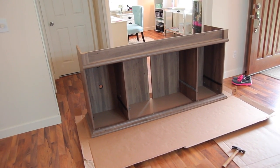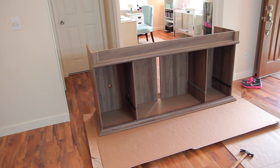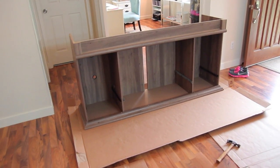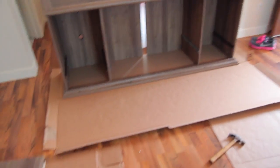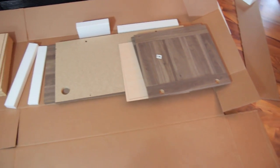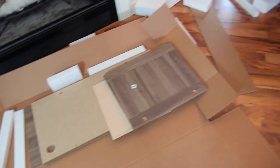How do you think it is to put together? Do you think it's pretty easy? I think this one's easier than the armoire. Yeah, you think this is a little easier? Yep. I'm so excited. There's not too many pieces left. And like I said, it's just a disaster in here. There's pieces of styrofoam everywhere.